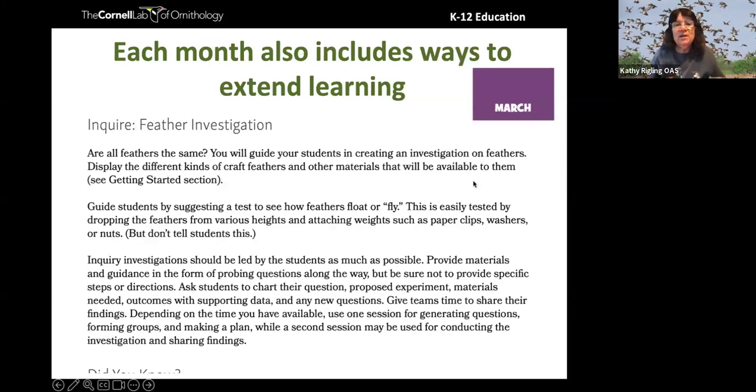Each month includes ways to extend the learning. So March is all about flight, and they have a great feather investigation that's just real simple, something you could do. It could even be a center. It just gives you some really easy to apply ideas.